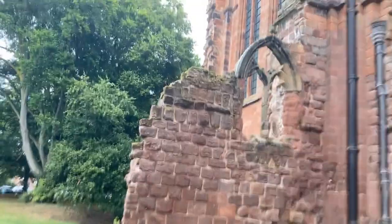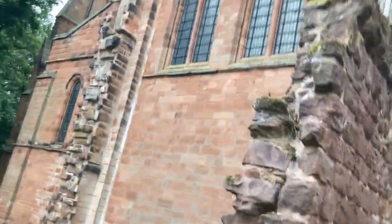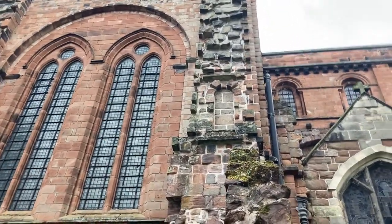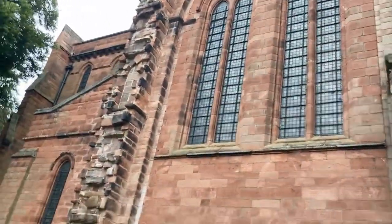I mean, how much effort does it take to smash these things down anyway? And they all take a whack at some point, don't they? There you go, this definitely had loads coming off it. There's an old doorway for an old corridor, I imagine, that ran both sides. So maybe like a gallery.